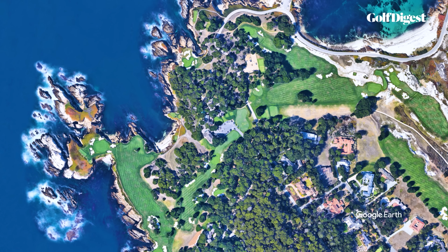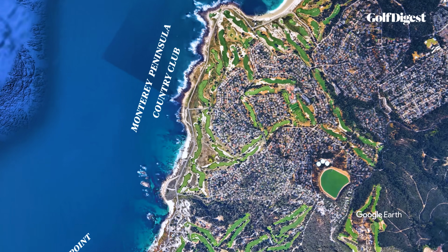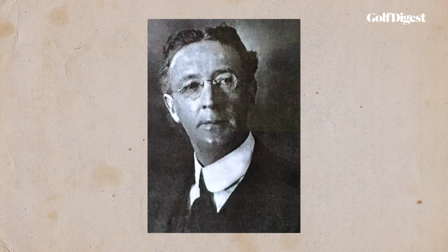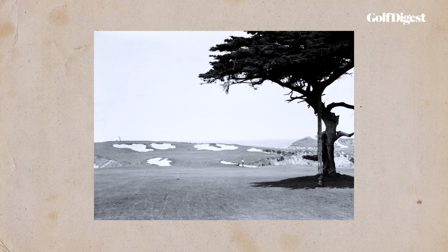Raynor was also tapped to build the 2 courses at another Morse Del Monte venture, Monterey Peninsula Country Club, just up the coast from Cypress Point. In fact, the first course at the country club had already begun construction in 1925. During one of his visits that year, Raynor explored the Cypress Point property with Hollins and developed an initial routing for the holes, including the original plan for the 16th. Like any architect worthy of his business card, Raynor identified the spot out on the rocky peninsula as the ideal location for a green.